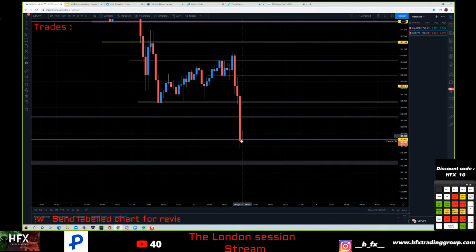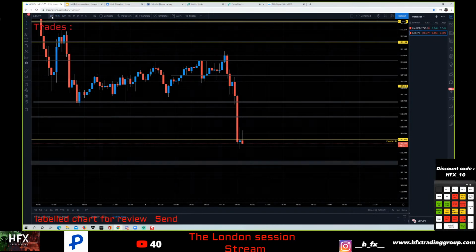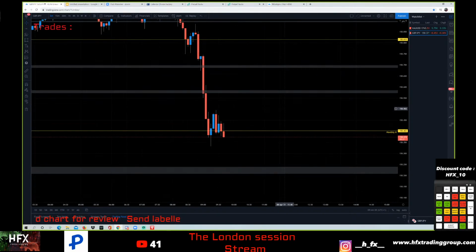This 30-minute candle made a top wick. Is it going to continue down and fill this wick? 15-minute candle is about to close. I think we're going to see more downside here.